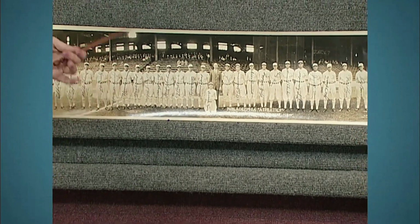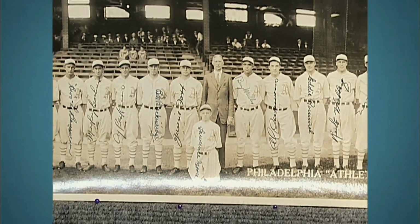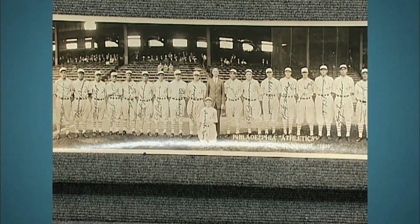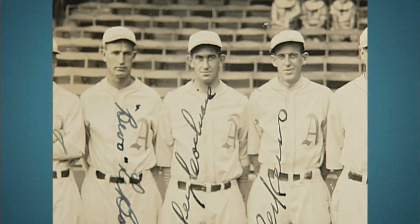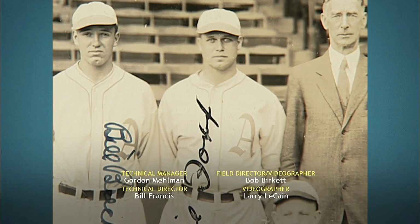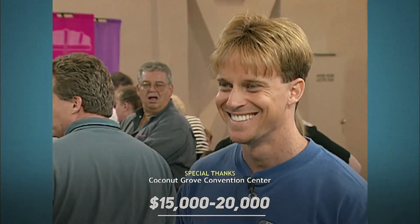This photograph bears the signatures of all the players, most of whom are Hall of Famers. If we look at this photo, and this is a panoramic photo of all the players with all their signatures, the only one missing is Connie Mack, the owner of the club during this period. This photograph is essentially the holy grail for baseball collectors and would sell at auction for nothing less than $15,000 to $20,000, and then I'd let the dice roll.